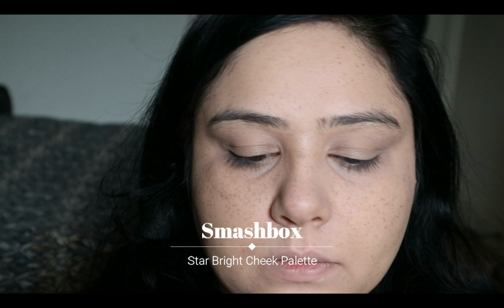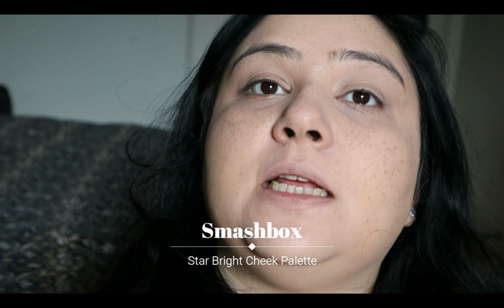Anyway, right, so let's put some dimension back to my very round face. I'm using the Smashbox one. This is the Star Bright Cheek Palette. This is what it looks like. It's actually really nice. I like it because it's got the Bronze Age bronzer. The highlighter is Photon Pop, and the blush is Atom's Apple. It's a really clever name.